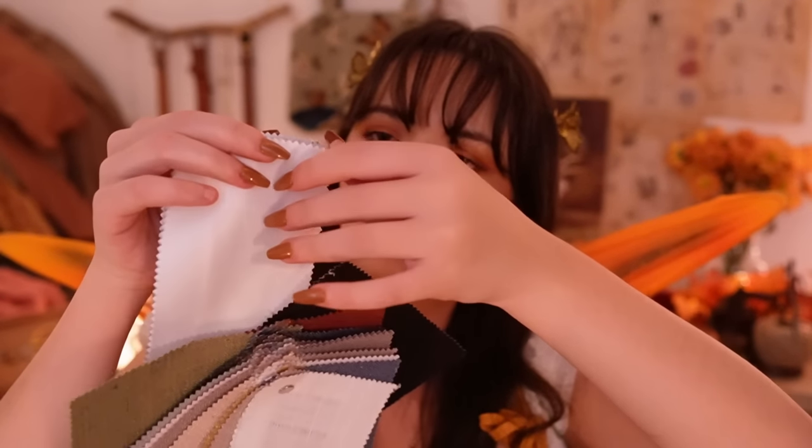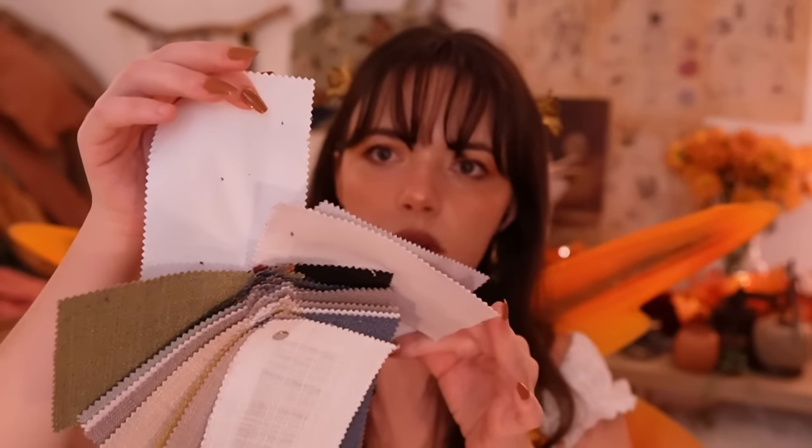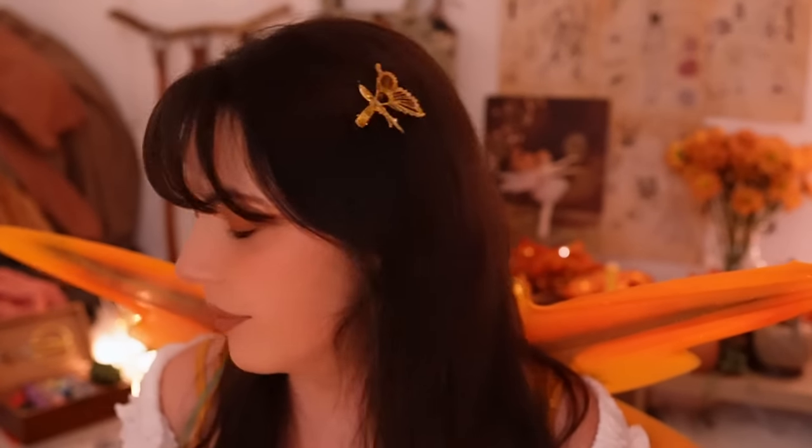This one? Yeah, like a silk. This one? This one? Okay. Sorry, it's just, we have to go through those. My arms. I need to do my fairy weights. Okay, so we got through the swatches. Thank you so much for doing that with me. I do love doing that. Toss those to the side. We don't need those right now.